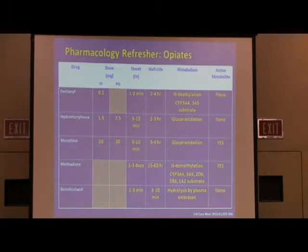get consistently dosed. Whereas for metabolism, fentanyl has N-dealkylation and uses the P450 system as a substrate. Hydromorphone and morphine both use glucuronidation. And of the top three, only morphine has an active metabolite. So fentanyl and hydromorphone tend to not accumulate as much in renal failure or liver failure. Finally, methadone has an active metabolite. Its half-life is very long. Its duration is very long.